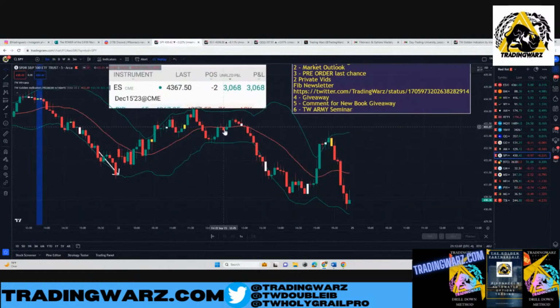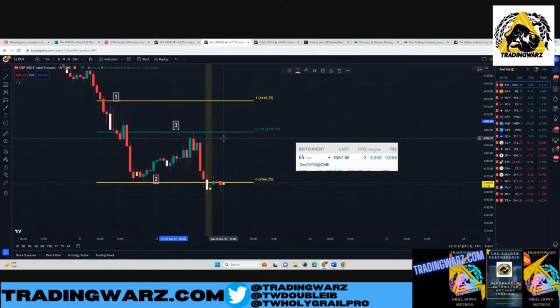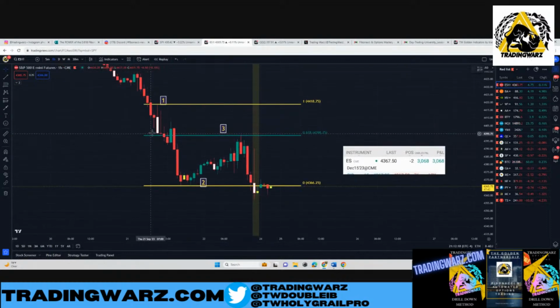And what made this even more powerful is it lined up with the high of the day on the 5-minute chart, but it also created a very powerful pattern on the hourly. So here's the pattern, guys. This is a cipher pattern, okay?